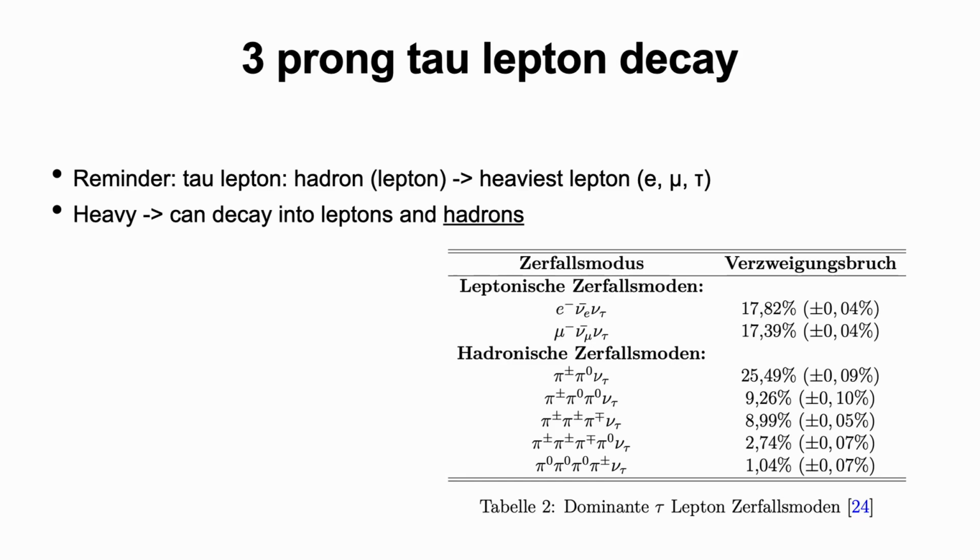It's very heavy, and it has a special property that it's heavy enough that it can decay into other leptons, but also decay into hadrons, which are heavier particles made of quarks. So this is why the tau lepton is so interesting, because we have a lot more decay modes, as indicated by this table here. On the left you have the decay mode, on the right you have the probability of it happening. Sorry, the table's in German.